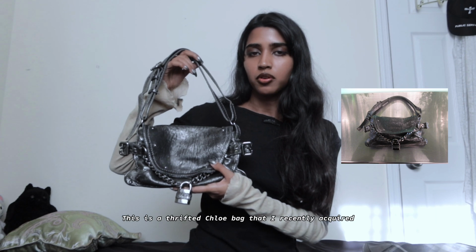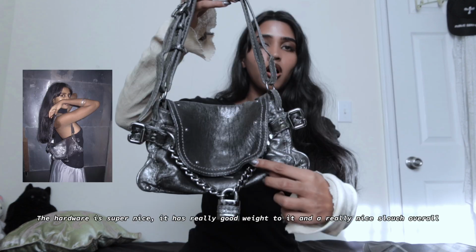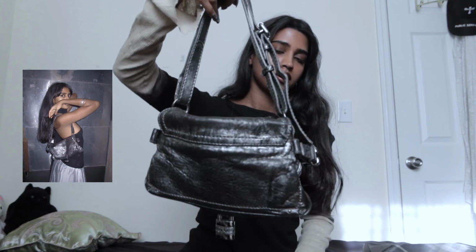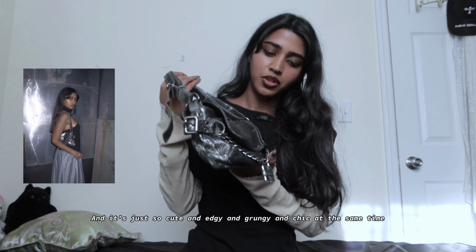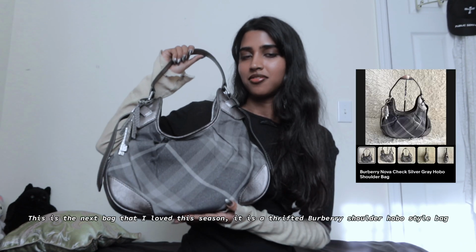This is a thrifted Chloe bag that I recently acquired. I'm obsessed with this gorgeous silvery gunmetal color. The hardware is super nice. It has really good weight to it and a really nice slouch overall. And it actually fits quite a lot. I would say I can fit most of my essentials in it. And it's just so cute and edgy and grungy and chic at the same time. I'm obsessed with her.